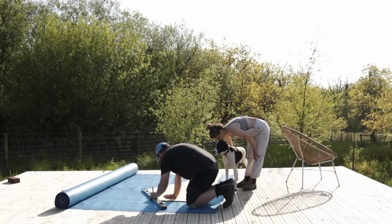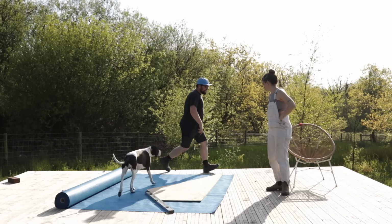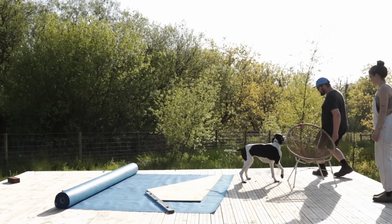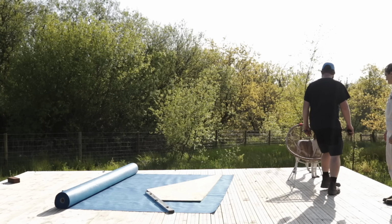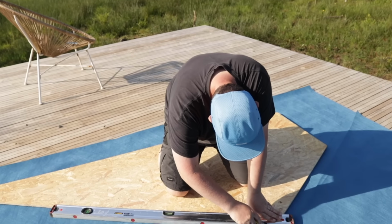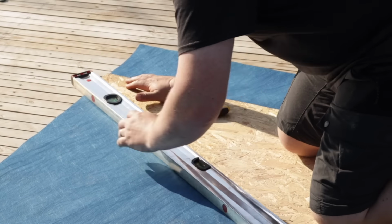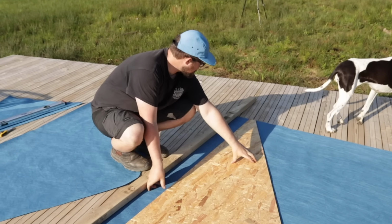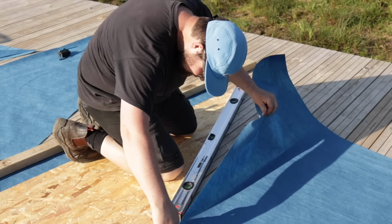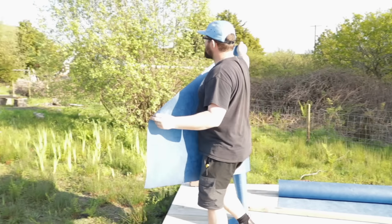If you've ever wondered why it takes us so long to do anything, it's because we're completely obsessed with our dog. Oh, I forgot. She doesn't know the rules. Can you come for cookies? You hungry? Are you hungry? Go. Alright.